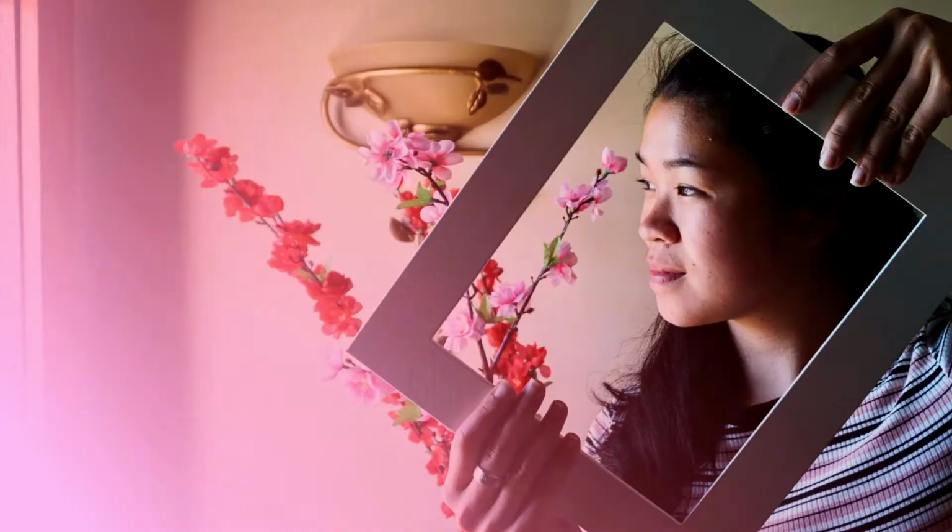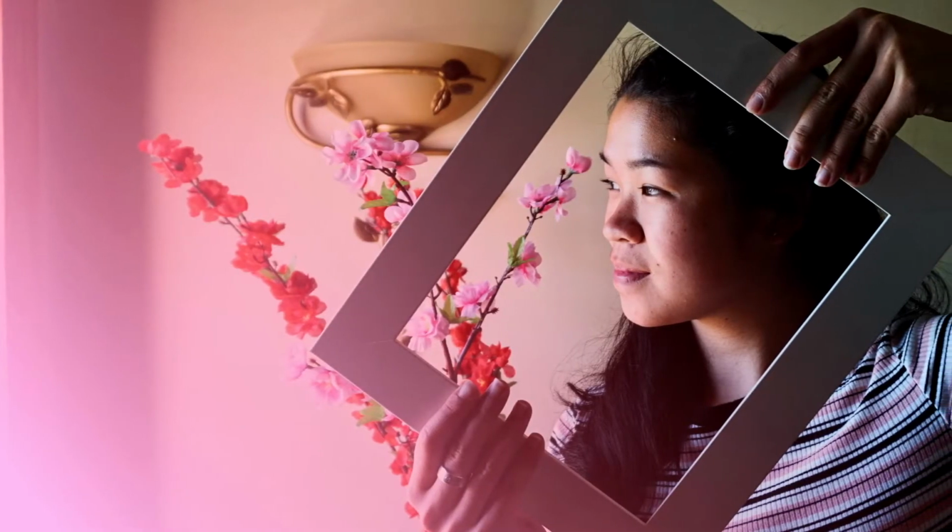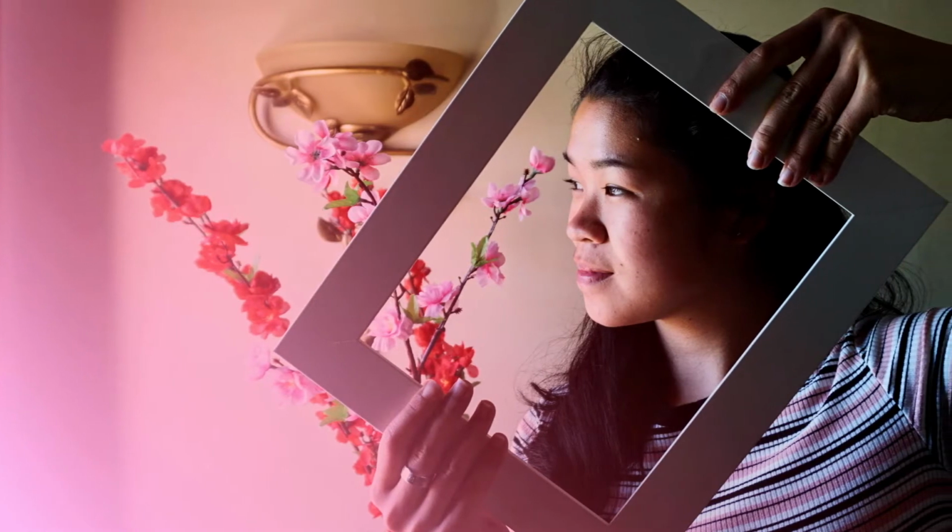Idea number 1 is to take a picture frame and take out the backing, take out any glass that's in it. So you basically just have the frame, and then you can use your hands, put it around your face, and then just take a bunch of pictures. So easy, I know, but it's really cute, so you should try it. Use your self-timer for sure. I did add some cool lighting effects on Photoshop, so I will be leaving a link to the tutorial I found below, but if that's not something you have access to, totally fine, you don't need it, and it's still cute, I promise.